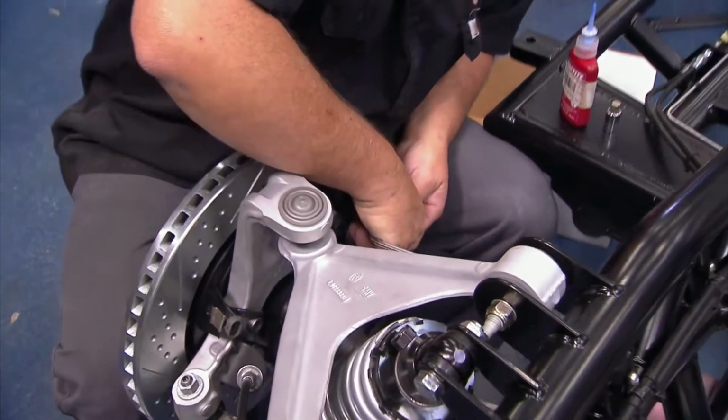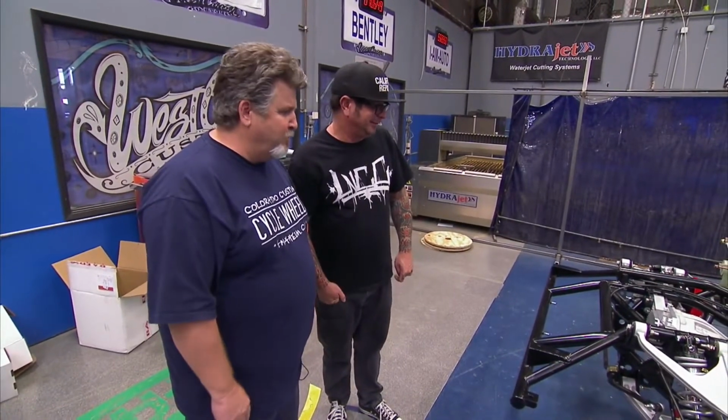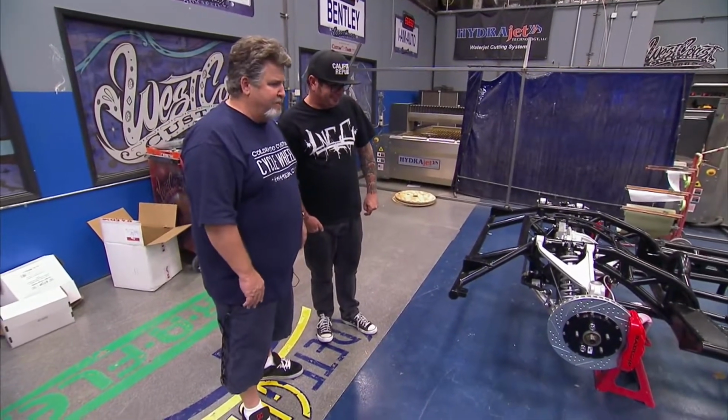Chassis here, what do you think, man? Ah, so the SR3, this thing's dope right here. Pretty sick, man. It's pretty straight and to the point. 1.5 caliper clearance, 14.5-inch rotors. That's all I needed. I don't think there's any problem. Okay, I don't see a problem. But then again, this is a West Coast custom build.